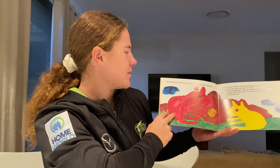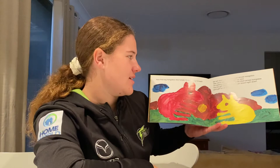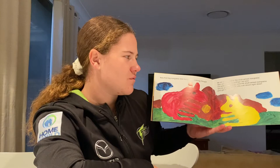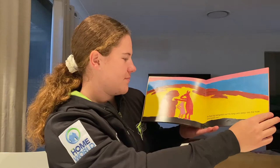Now that big kangaroo was hungry for some sugar bag himself. He sat down next to the short-armed kangaroo. "Hey, what are you eating?" he said. "I'm eating sugar bag," said the short-armed kangaroo. "You've got long arms. You can reach right down and get some too." So that big kangaroo put his long arm deep into the hole and pulled out a handful of spiders. No.